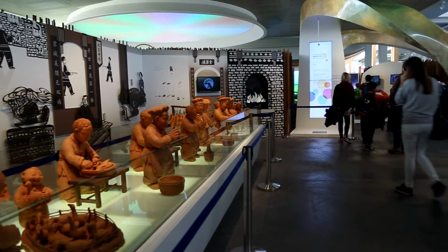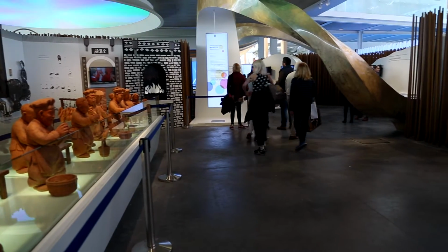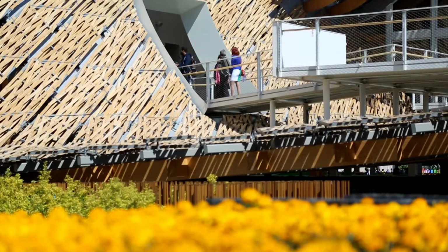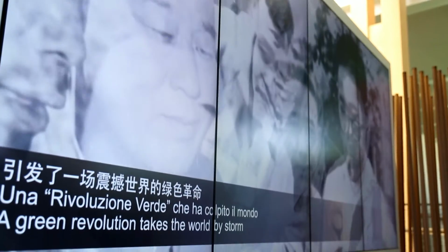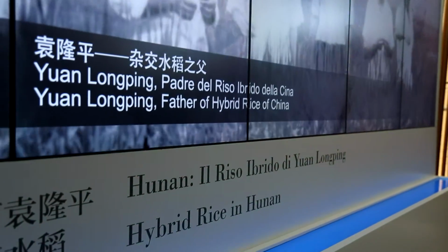The expo's theme, Feeding the Planet, Energy for Life, highlights agriculture and food development. Attending countries are expected to showcase the best of their technology to feed and sustain the world's growing population. One of China's contributions to the theme is a hybrid rice, which produces almost double the regular output.